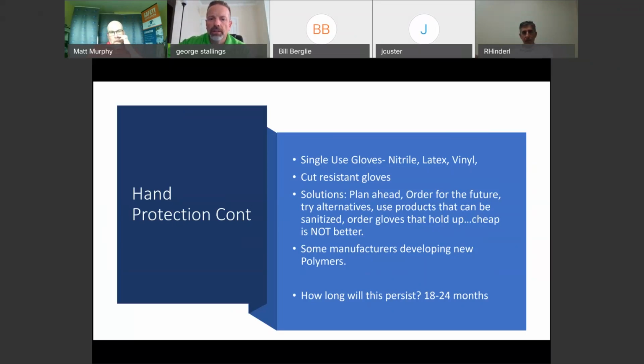So what's affected in this nitrile thing? People think it's just the nitrile gloves and may tell me, I don't use nitrile gloves. But it is single-use nitrile, latex, and vinyl gloves. It is also these cut-resistant gloves that we all, I see Bob Hinderleiter on there. A lot of construction companies require cut-resistant gloves. That black on these cut-resistant gloves is nitrile. And so it's affecting that as well. And so you're going to see your prices and your supply go higher on these gloves.